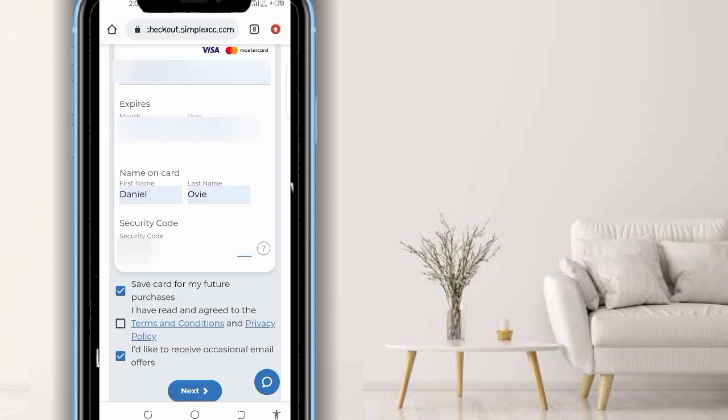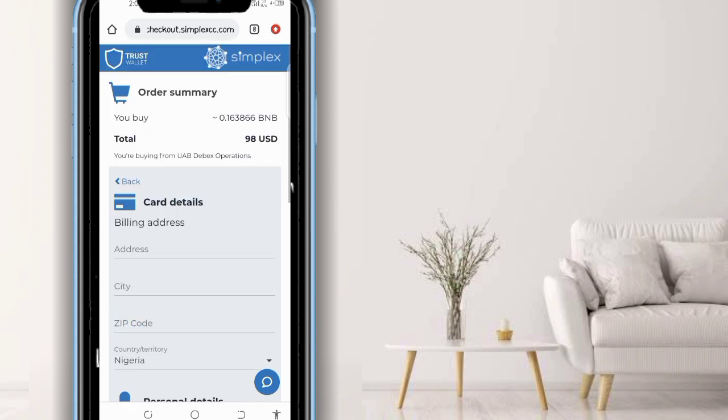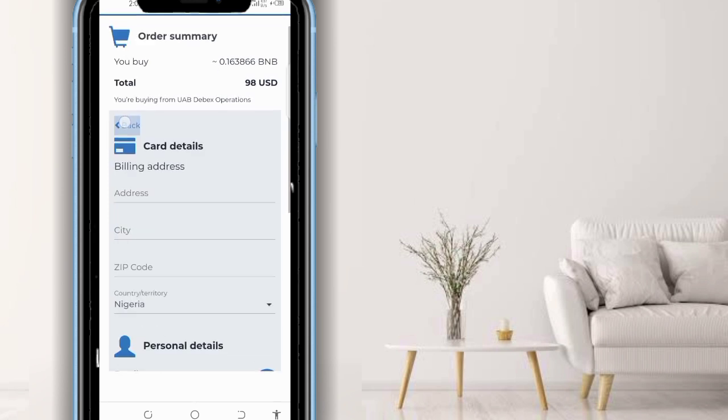Now, as you can see, I just inputted my card details from my card number to my CVV. So now the next thing to do is for me to click on this box that says I've read and agreed to the terms and conditions. So I click on it, then I click on next. It will take you to this section for you to input your personal details like your address, city, zip code and email address, you understand?